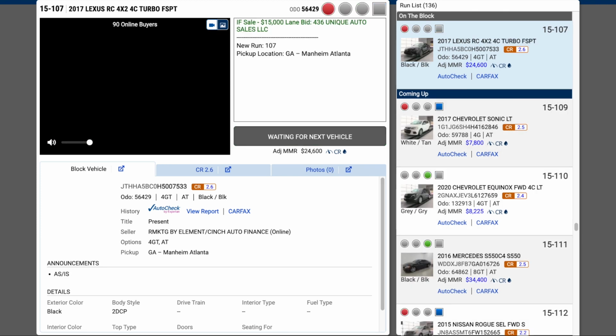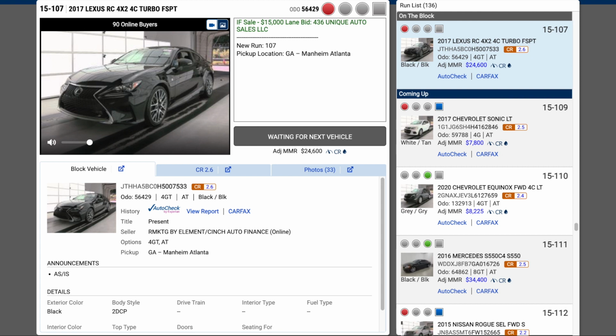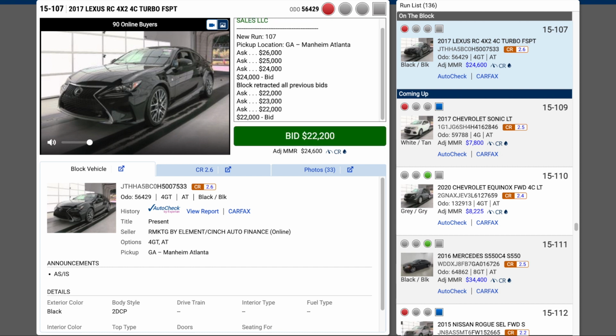We're going to the next one, number 107, Lexus RC Turbo AM with the F Sport. 24 now 2. Can I give it? 22 now 2. Everybody 22 down now 2. 20 down now 200. All in, all done. A lot of car. Everybody found 582.